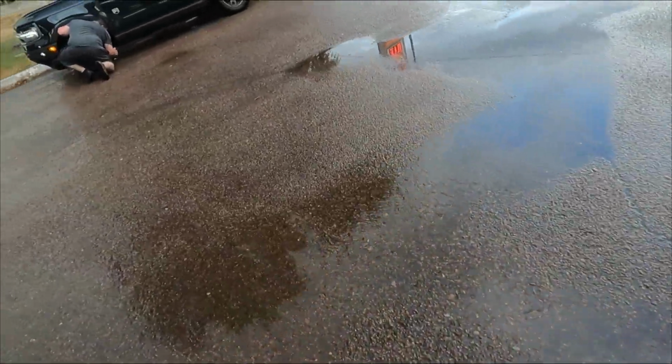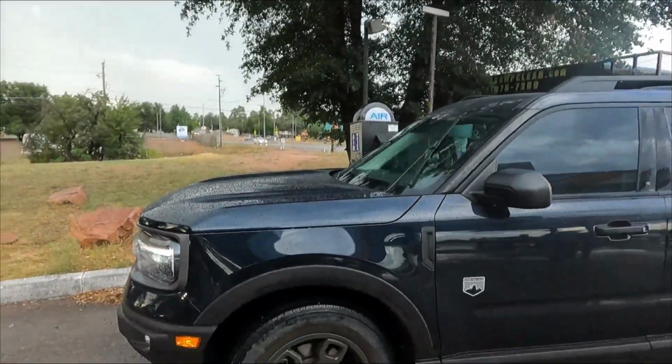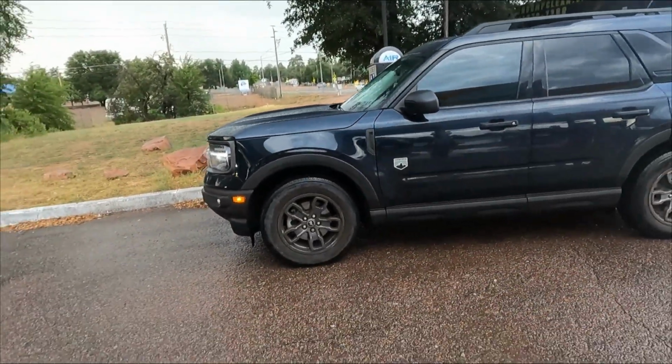And all the wetness. And then I had compressor failure, so now I can't air up anybody's tires, even my own. So we are down to airing up over here. I'm going to move the Bronco out of the way.